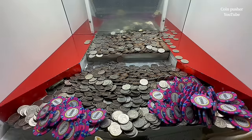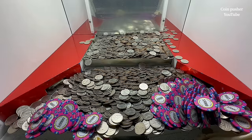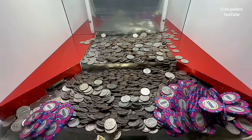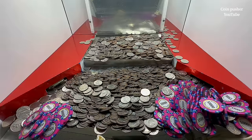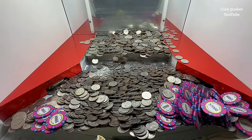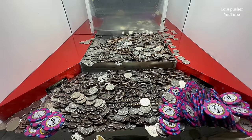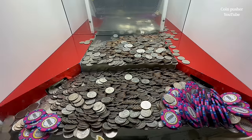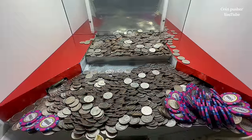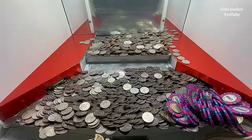Left side's doing really, really well. The right side seems to be struggling a little. But let's see if we can't get that turned around. Put a little extra on the right. Let's see if we can't get it going. Oh yeah, now I got the left side completely cleared off. Goodness. Wow, 20 grand on the left and everything else is on the right. Right there was the last of the quarters. Let me grab the quarters real quick. Oh, sweet, we got the left side cleared off.